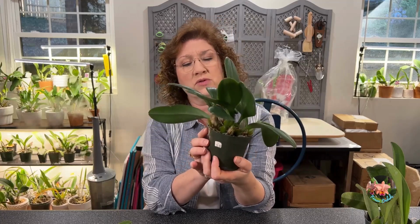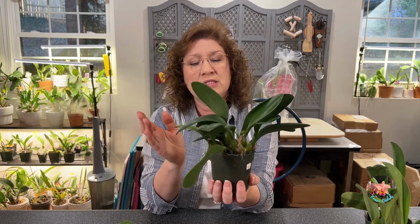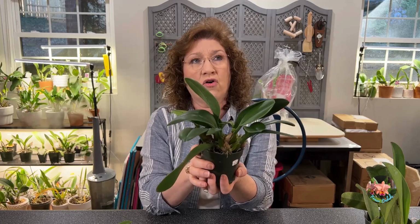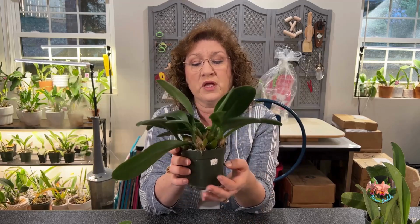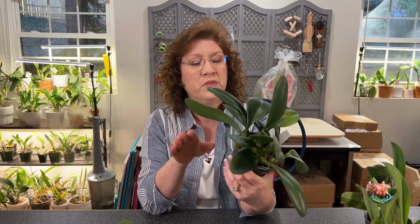Okay, the last one that I have in this very last haul of 2023 is going to be another bulbophyllum. I went to an orchid greenhouse. We were headed on vacation, and I got this from a place called Appalachian Tropicals in Asheville, North Carolina. We were running through Asheville on the way to our vacation location, and I stopped in to check them out.